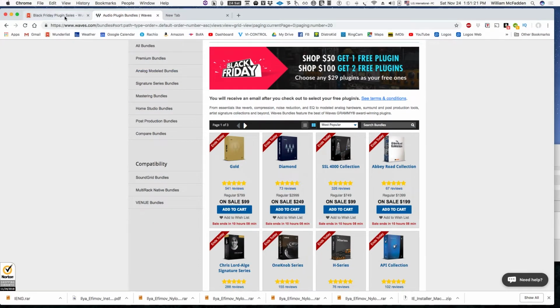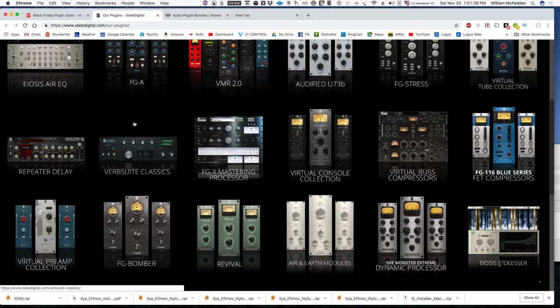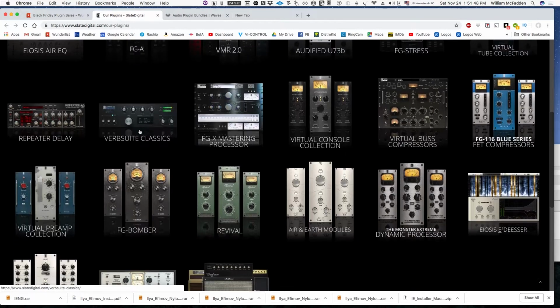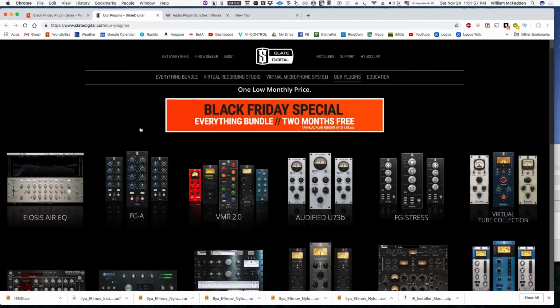So the next one we'll look at is Slate Digital. They're having a Black Friday sale, and they have high quality plugins as well. You have compressors, EQ, virtual tape machines, a lot of different stuff. So you might want to take a look into that. They don't specifically say up front how big the sale is, but I'll leave that to you to explore.